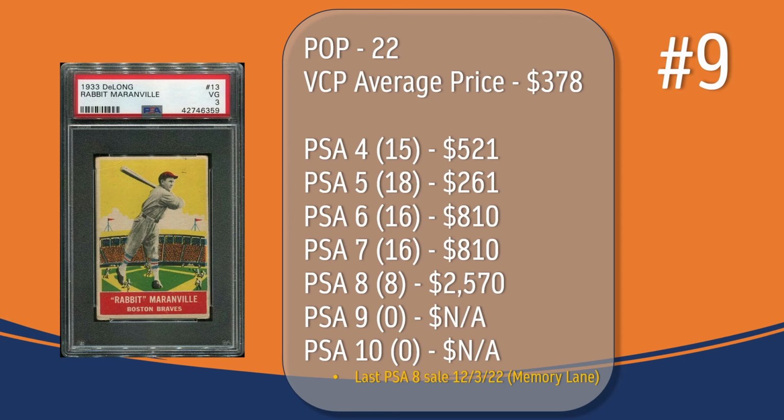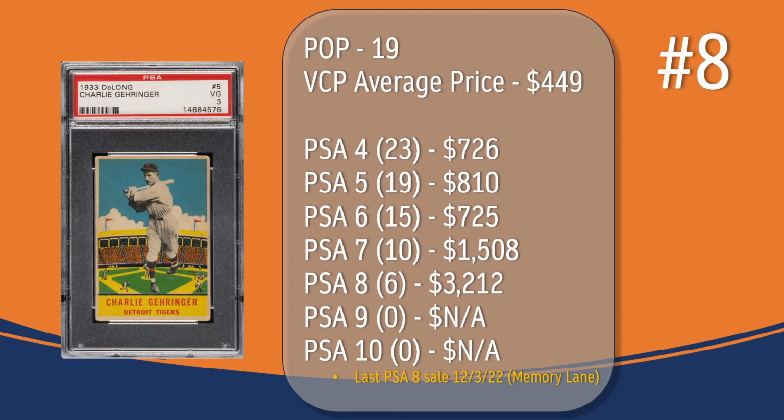In a PSA 3, there have been 22 graded copies with the current VCP average price of $378. There have been 15 graded to PSA 4, the last one selling for $521. There have been 18 graded to PSA 5, the last one selling for $261. There have been 16 graded to PSA 6, the last one selling for $810. There have also been 16 graded to PSA 7, the last one also selling for $810. And there have been 8 graded a PSA 8. The last PSA 8 sale took place in December of 2022 through Memory Lane and sold for $2,570. At number 8, we have the Charlie Gehringer card.